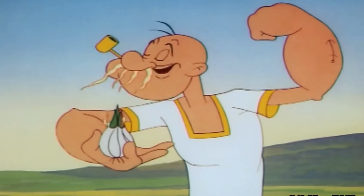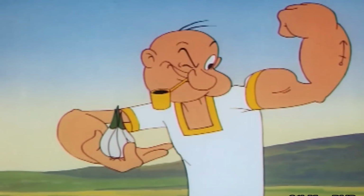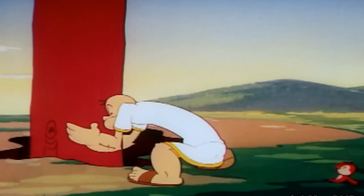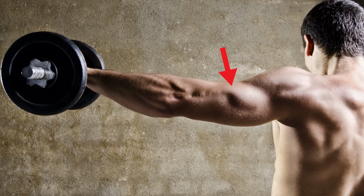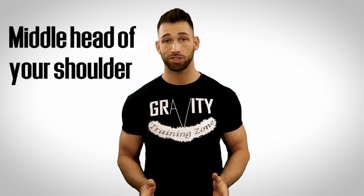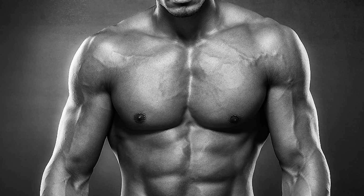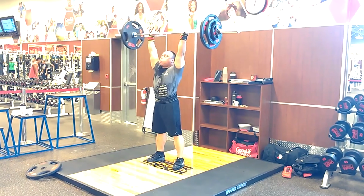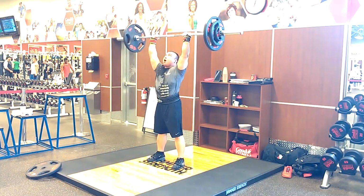Make sure at least once a week you're dedicating some time to getting some form of pressing movements into your routine. The good news is that while you're doing those presses, you'll not only be working your chest, but you're also going to be working your shoulders and your triceps as well. Shoulders especially, the middle head of the shoulder, that's another muscle that's super important for giving you that wider upper body appearance. That's why you want to make sure that you incorporate this fourth exercise, which is overhead presses, whether it be military presses or dumbbell presses. They're both going to help you grow your shoulders, giving you that wider V-tapered appearance that we're looking for.